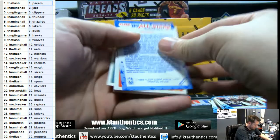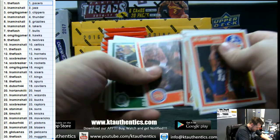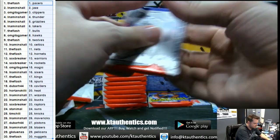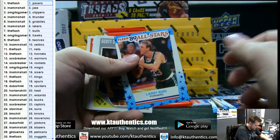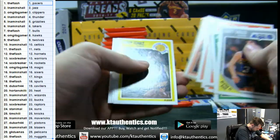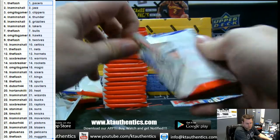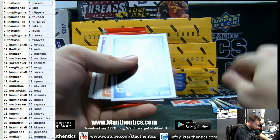Tom Chambers. The Jordan sticker and base, Travis. That's all it's about. But you guys get all your cards. I'm just having fun opening these. Larry Legend. Larry Legend. Chris Mullin.